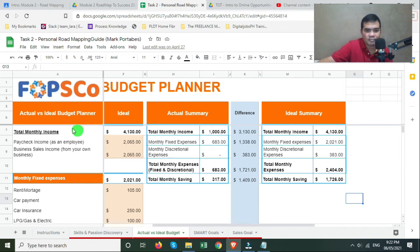Okay. So, beside this column, the actual versus the ideal budget, no? On this part, automatic din yung computation ng, in summary, ng actual and ideal income mo. Okay? So, makikita mo dito, okay, meron akong savings. With my ideal budget, magkakaroon ako ng 1,726 na savings. Not bad. Okay, ibig sabihin, labas naman na lahat yung mga expenses ko dyan, including insurances, etc. na ilabas na dyan. Savings ko na lang din talaga ito.